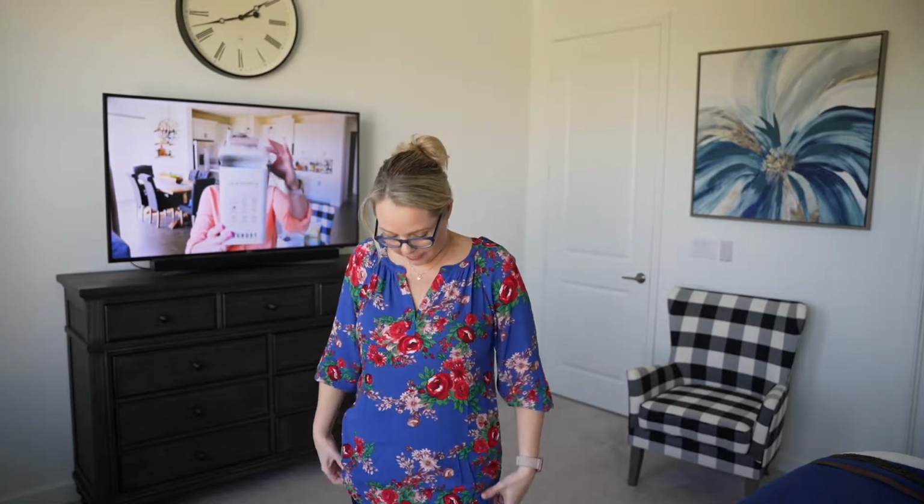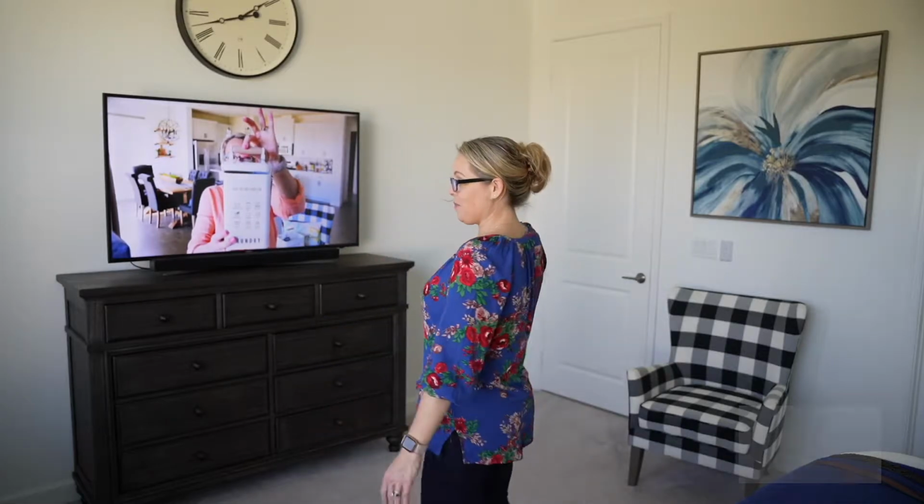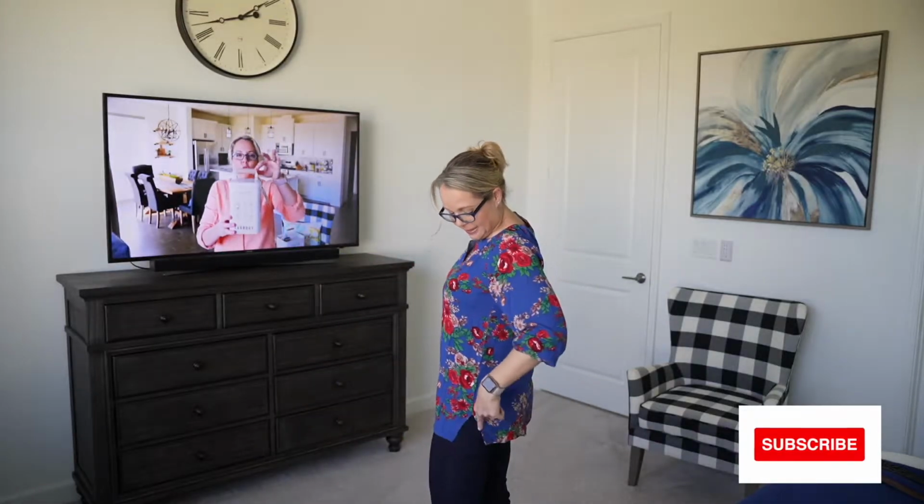So let me untuck this shirt so you guys can see how long this is, because what's nice about this top is that you could actually wear this with a pair of leggings. Look how long that is. Very nice. So if you prefer to cover the back end or anything like that, this would be perfect for a pair of leggings. I like the little slit in the side here, but I definitely just like all the little florals and the bold color. One of my favorite pieces so far.